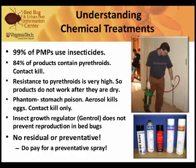When the pest control operator leaves and that material dries, it is no longer working for you. We cannot expect a bed bug to walk across a baseboard on its toenails that has dried residues and pick up a lethal dose of insecticide. So you've got to think of our spray formulations, either aerosol or liquids, as contact kill only.